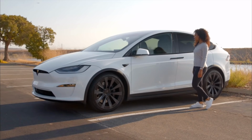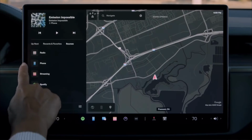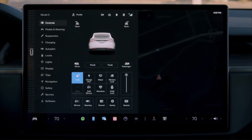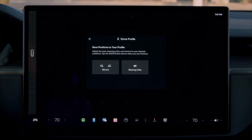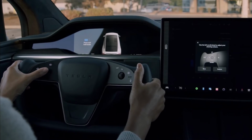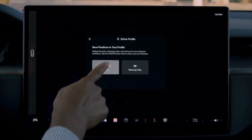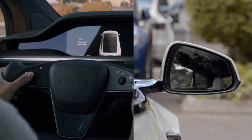The X looks to have a pretty unique UI which matches the Model S UI, but adds additional convenient features that are unique to the X. Of course, you get to use the scroll wheels on your yoke to adjust your mirrors and the yoke itself. Select it on the touchscreen and then use the left scroll wheel. Tap Mirrors and use the same left scroll wheel to adjust each side view mirror.